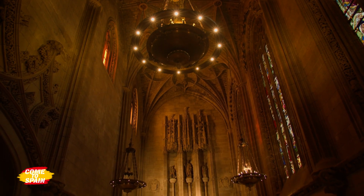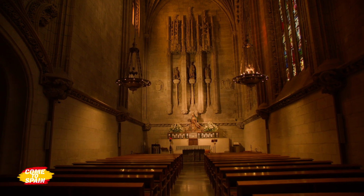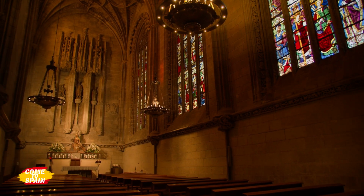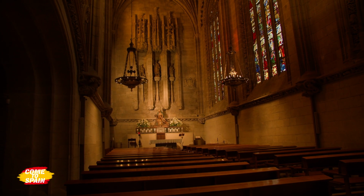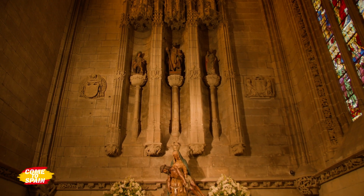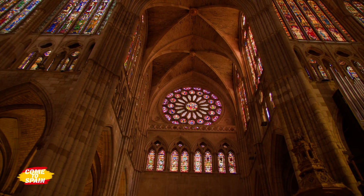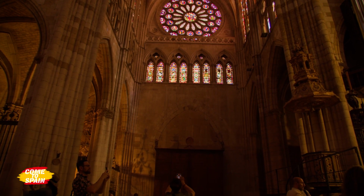And before focusing on the main altar, we should also notice the side chapel, the Chapel of Santiago, where one can appreciate a Baroque altarpiece, sculptures of great artistic value, and other architectural details that enrich the interior of the temple. It was the former library and is now dedicated to the Virgen del Camino, patroness of León.